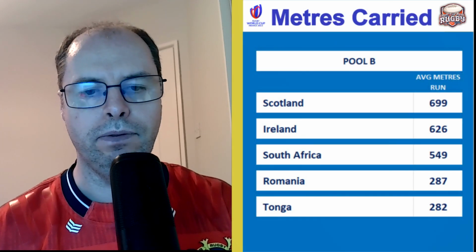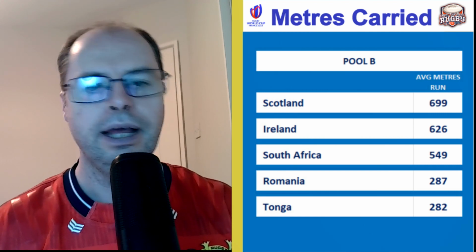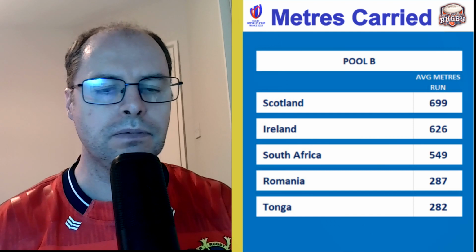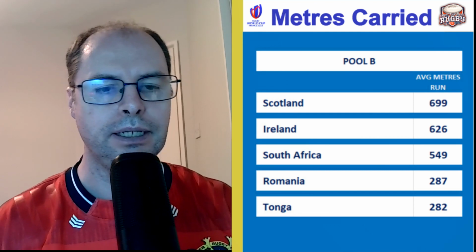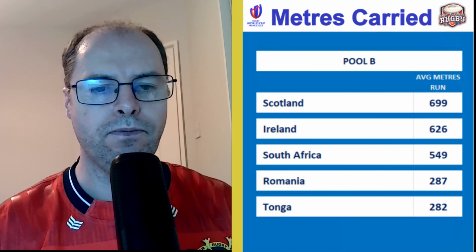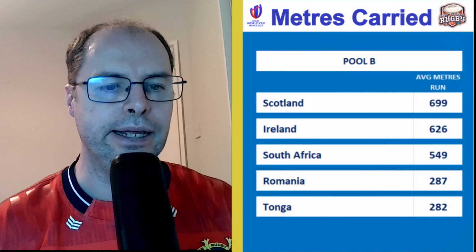Ireland next with 626, sorry. South Africa with 549 in the middle. We've seen different performances from South Africa. We've seen times where they have released that amazing backline that they have, and other times where they've relied on the forwards and maybe not made as many easy meters.